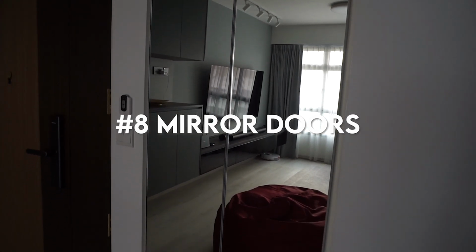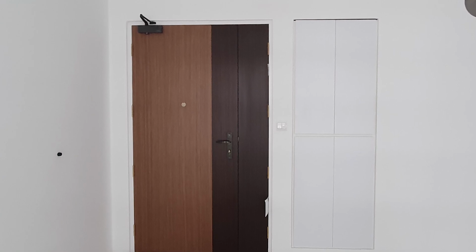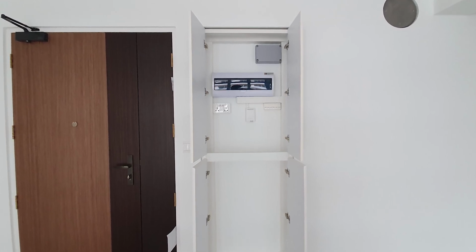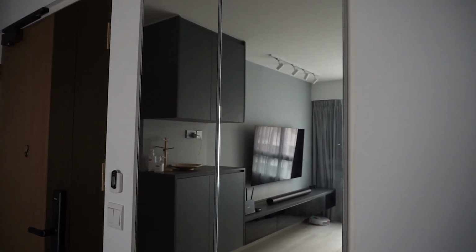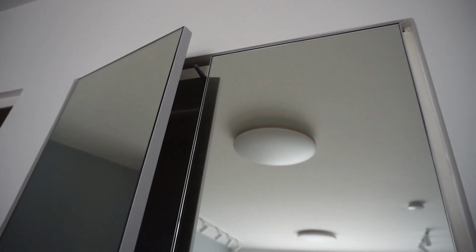Number 8. Having mirror doors. The DB box originally came in 4 pieces of wooden panels. We wanted to place mirrors in the home so that we can check out our outfit before leaving the house. The DB box seemed like a good place for that, so we switched it to a 2-panel mirror. The 2 mirror doors can be opened and closed via a tic-tac mechanism.